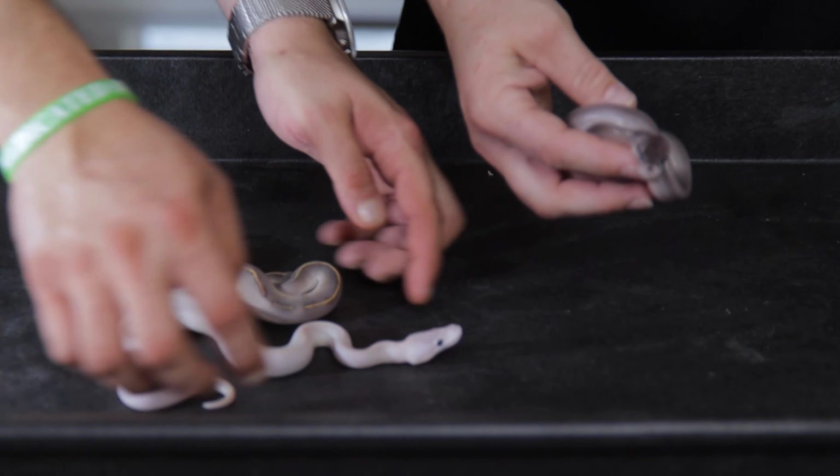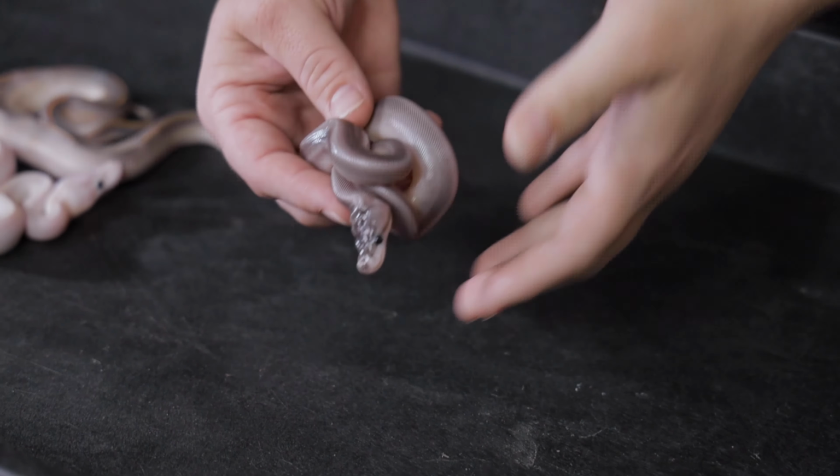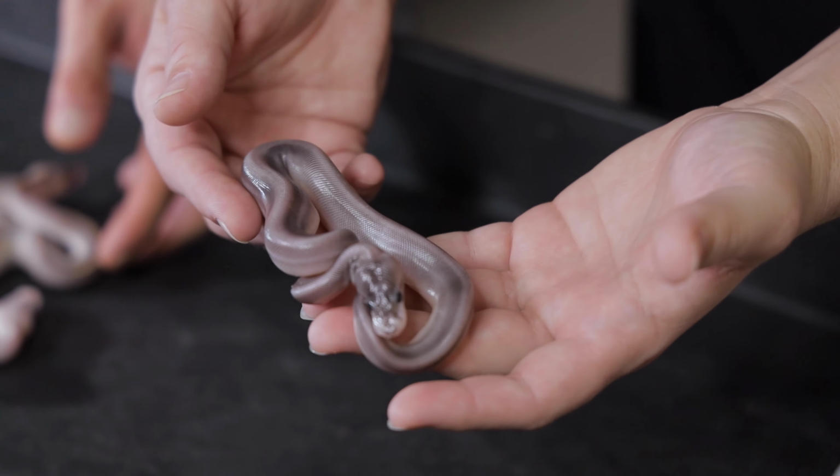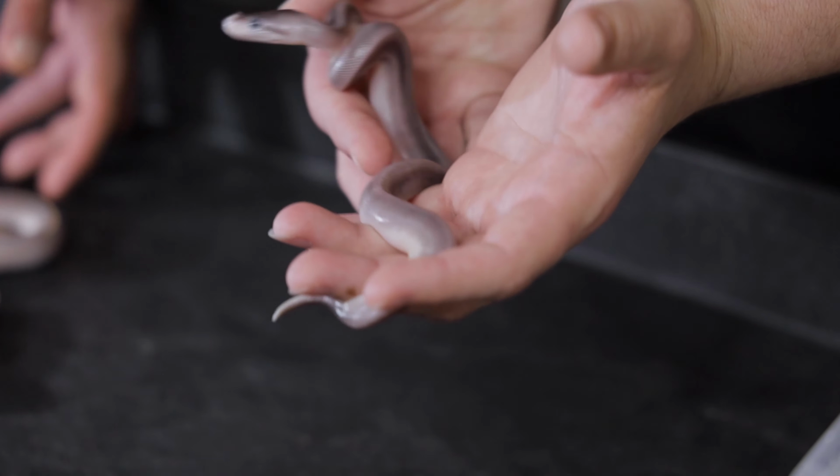Which one is this one again? The super black pastel ivory. So that's 2 copies of black pastel and 2 copies of yellow belly, which was basically, I was trying to make a super black pastel super gravel.